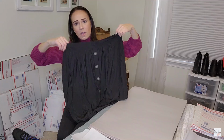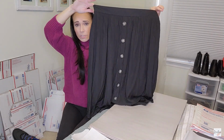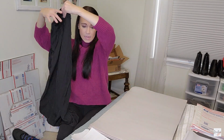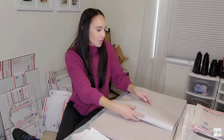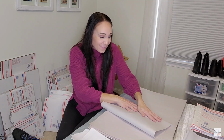This is a J.Jill midi skirt, maxi skirt, depending on your height. Very nice, flowy, and it's got some decor buttons down the front. I sold this on Poshmark for $21. It was another of my Sunday sales that I ran. I got this at a local thrift store that does 50-cent days. I love picking up things at the 50-cent days.